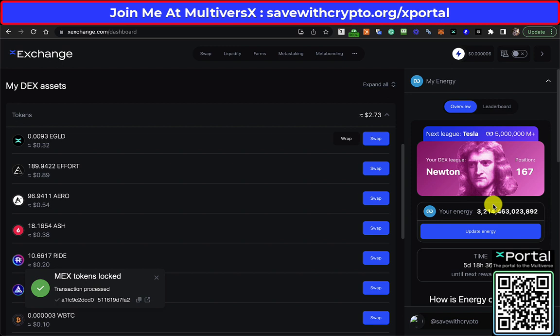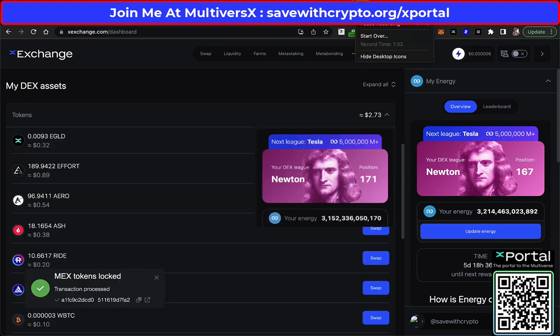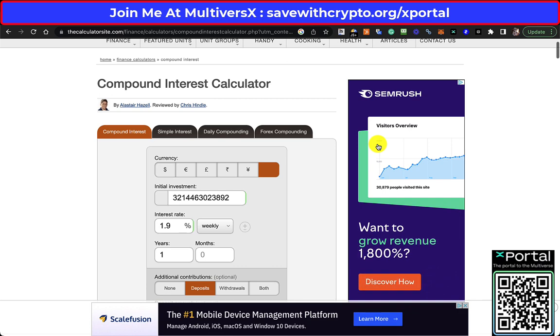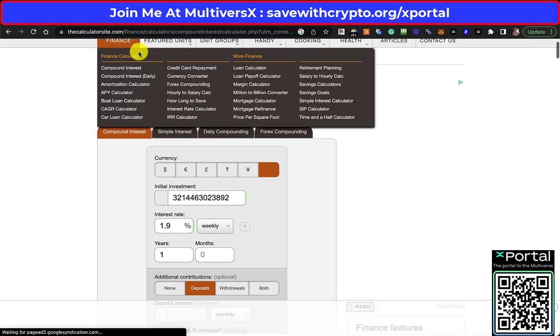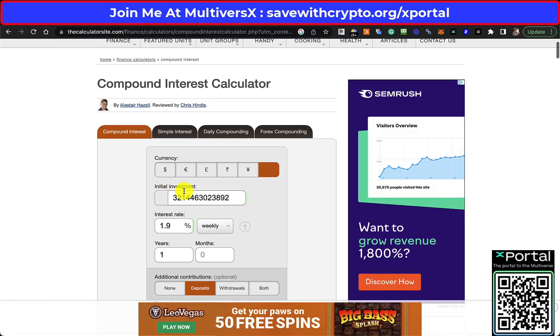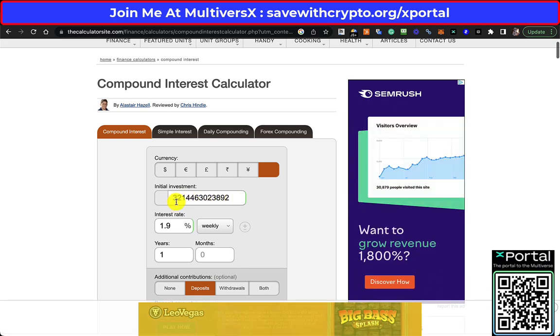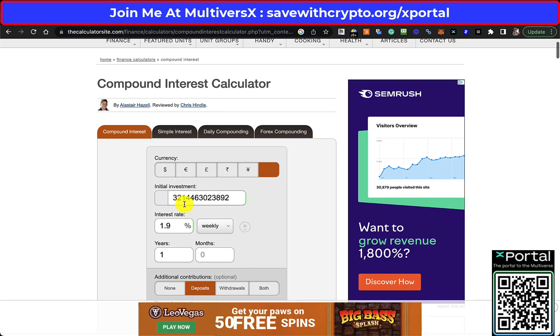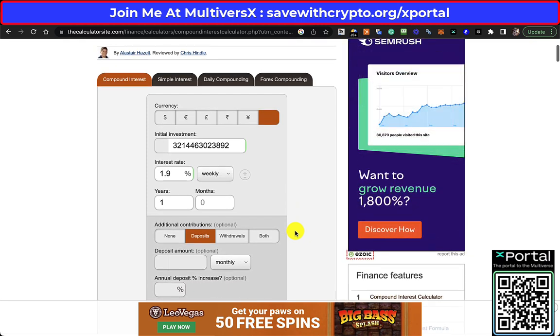So, okay, my energy is now increased. Let's just compare that with what I had before and see what percentage increase it is. So, in fact, to work that out, that is actually 1.96%, which is what the energy is increasing by each week. So I put these figures into a compound interest calculator on thecalculatorsite.com. So basically, that's my initial investment, which is 3.2 trillion energy, right?